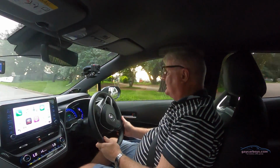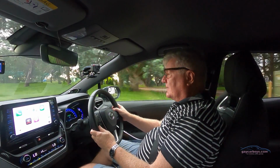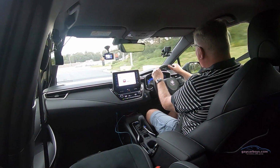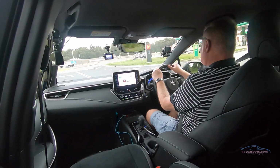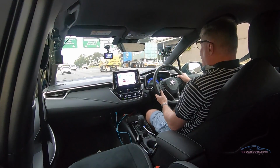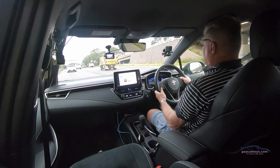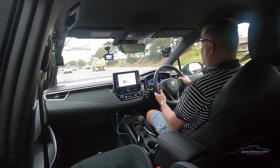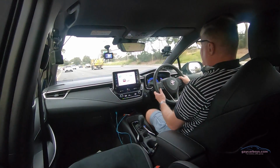Now you'll hear, did you hear that gear change? That's the car simulating normal automatic gearbox ratios. Handling in the Corolla is quite good. Ride is not exceptional, but it is certainly very good. So we're now at 70, and the ride is quite good. There is a little bit of tyre noise in the cabin. That's to be expected, I guess.